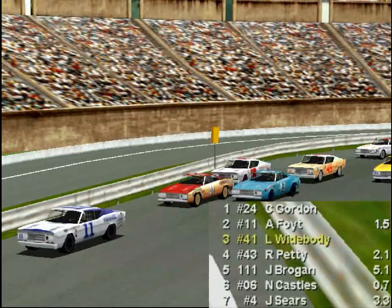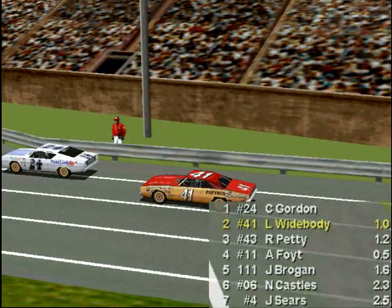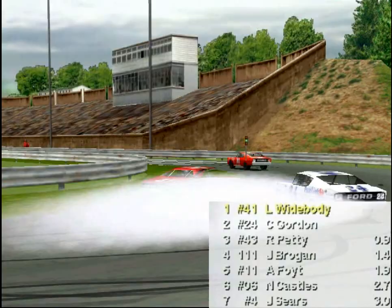Hey, you passed me under caution! That's not allowed! You gotta be black flagged! You should be black flagged! If you're not black flagged, I'm going to be pissed off. Oh, I'm going to pass you anyway. Racing the car behind you. No shit. Whoops.